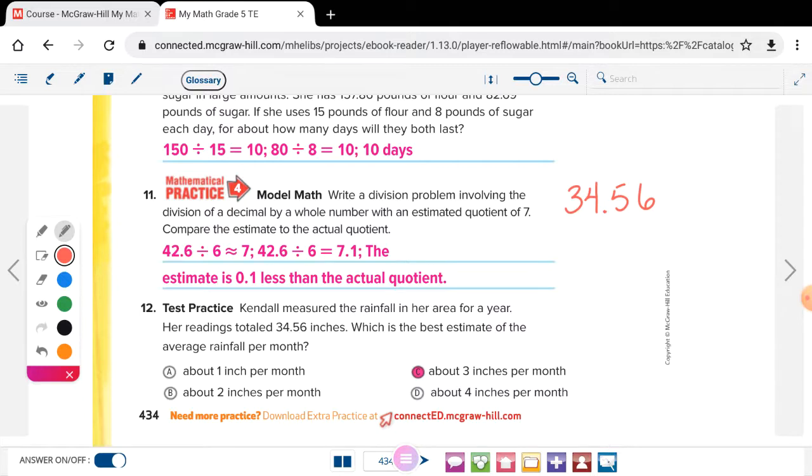You have to, there's 12 months in a year, so you have to divide it by 12. Yeah, that's for the whole year, and it wants 1 month. That gives multiple months. It wants 1 month, so you're dividing by 12. Since it said a best estimate, we need multiples of 12 that are close to 34. So it would be 36 divided by 12, which is 3. So about 3 inches per month. You had to read carefully to catch that.